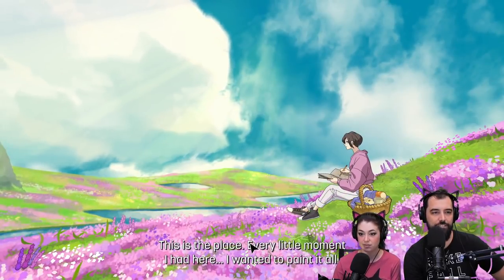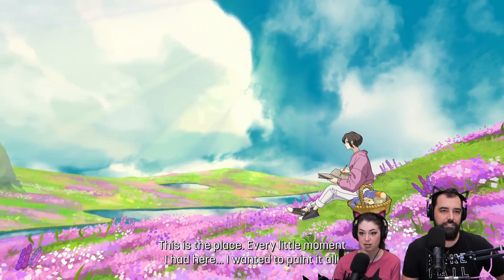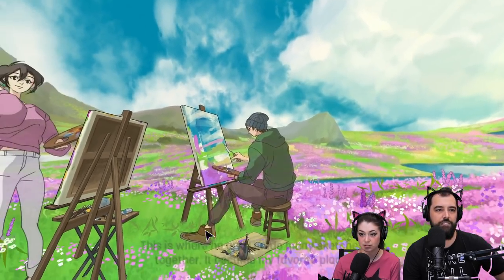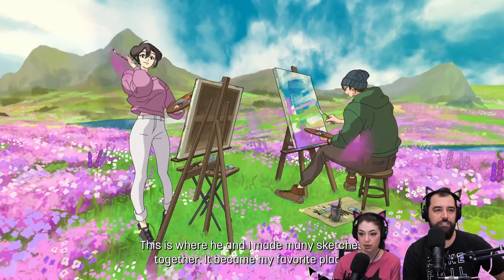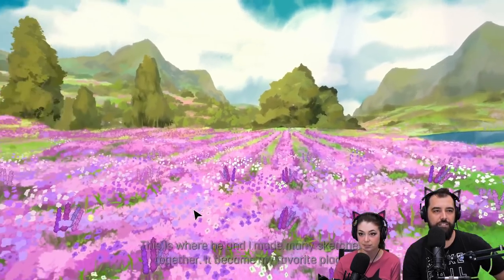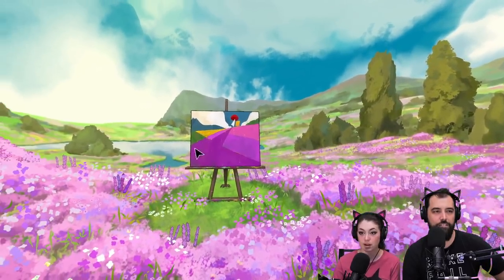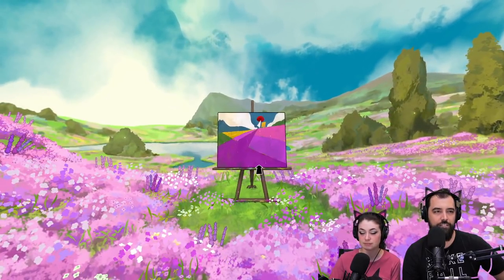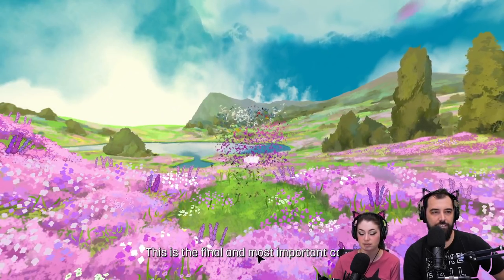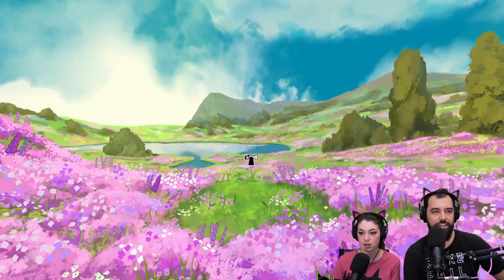This is the place. Every little moment I had here, I wanted to paint it all. This is where he and I made many sketches together. It became a favorite place. That's the painting! This is the final and most important color. The purple!